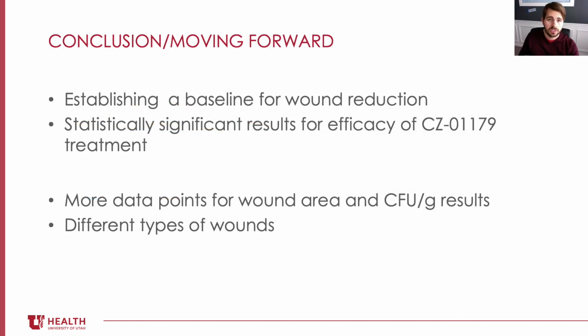So in conclusion, to wrap this up, we established a baseline for wound reduction, and we're continuing to do so. We've been seeing statistically significant results for the efficacy of CZ. We're seeing that with the current pigs and the ones we have seen in the past, and we're continuing to see 4 to 5 log reductions.